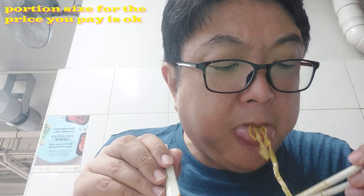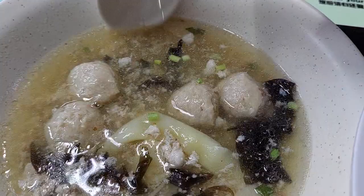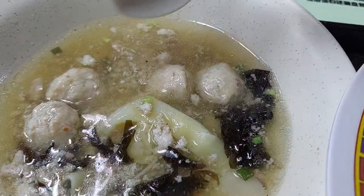Noodles-wise, cooked okay. Flavor-wise, nice balance to eat. Just that I'm missing the vinegary kick, which is just my own personal preference. May not be your preference, but for me, I prefer that slight vinegary kick to balance out the flavor. But overall, the soup I enjoy totally. Noodles also okay. So overall, even though it's expensive, portion size is good. Quite good indeed, quite a lot. Just that for the price you pay, this portion size is okay lah. Quality of the food also good.